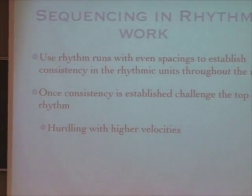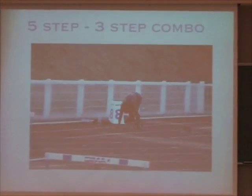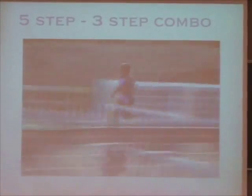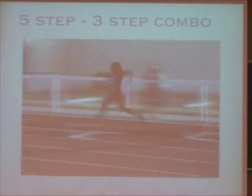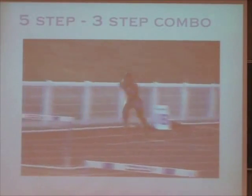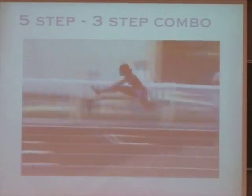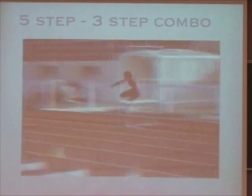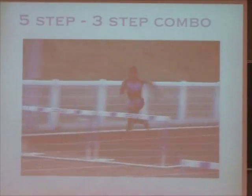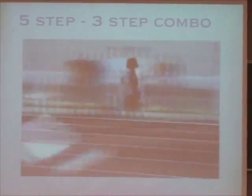So again, once I've established a consistency with that rhythm work, then I want to challenge that consistency, okay? I know we're able to run at a good clip, at a good velocity, consistently for 10 or 12 hurdles. Then, well, okay, what can we do to get better now? We've got to try to reduce the time on those rhythmic units. Say we're running 0.96, 0.97, 0.98. I want to now run 0.95, 0.96, 0.95.